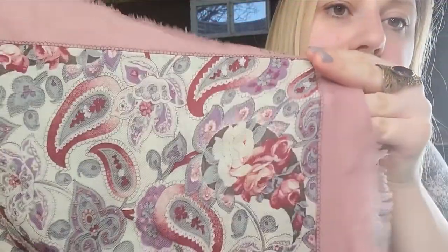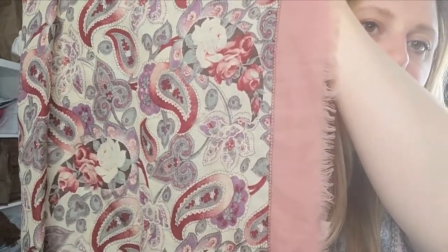This one I picked up for $1.99 as well. Ooh, these are so my colors! And this one is Club 7 by Echo. I do well with Echo scarves, but you guys, look at how pretty this is. Paisley and roses and that blush pink. It's really pretty, and it feels like a wool blend, like a very fine wool blend, so it feels like really great quality as well.